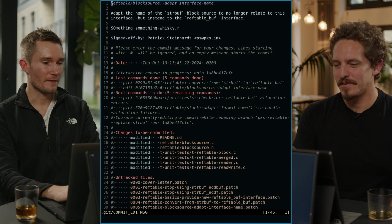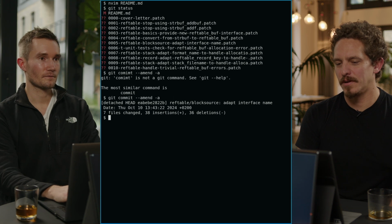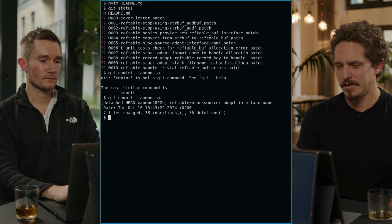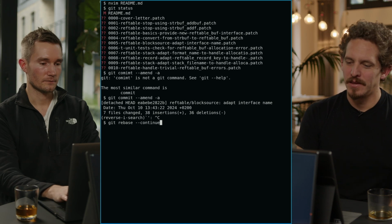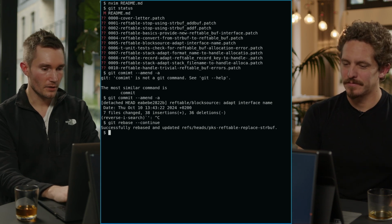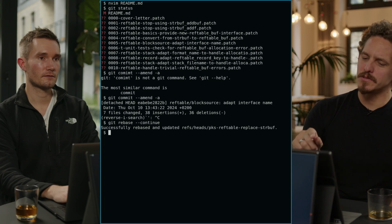So I've now amended that commit, and I'm going to fix up some typos over here so that it's looking a little bit better. And then you rebase continue or something? Again, exactly. So I now continue, and now I've rebased my branch. Okay. So is this how you tend to do it?